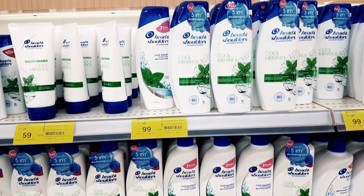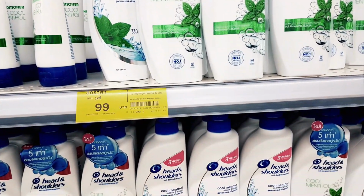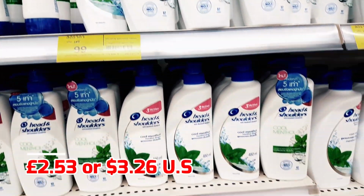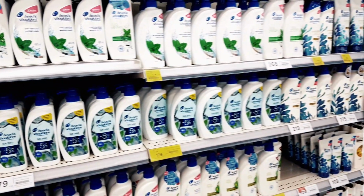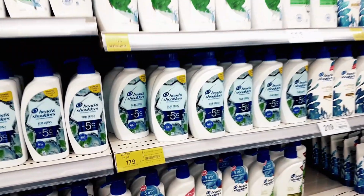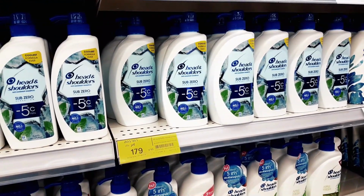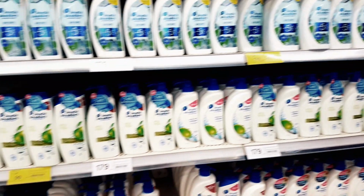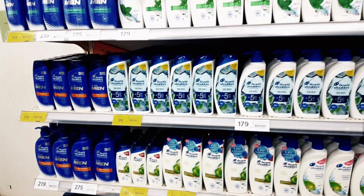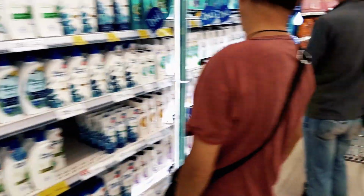Now, Head and Shoulders. Various sizes here, I'll just pick one out at random. Cool menthol there, 99 baht. But as you can see here, you get loads, absolutely loads. Look, there's other ones there. Sub-Zero, never seen that before. Don't really get this problem with shampoo anymore. That's 179 baht. Oh, there's loads. There's loads out here. So if you like Head and Shoulders, that here is Head and Shoulders above the rest.